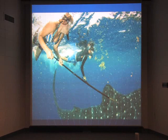So here's a picture. Dr. Hoffmeyer is going to go deploy the satellite tag, and then I have the spear pole and we get the DNA tip. That has a special tip where it goes in and just takes a little plug of tissue.